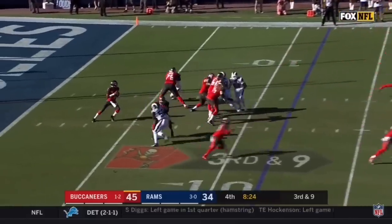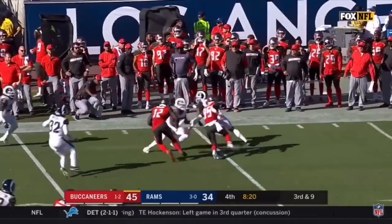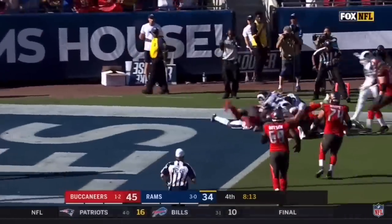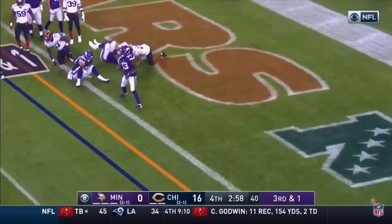On third and 9. Winston has all day. And it's intercepted. The Rams with their first takeaway. Marcus Peters running the other way. Peters. Vikings get on the board. It's Cook. Cook darts in for the touchdown.